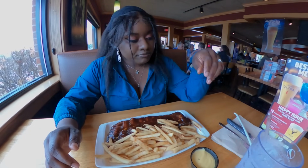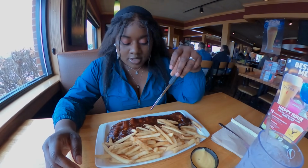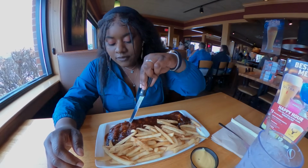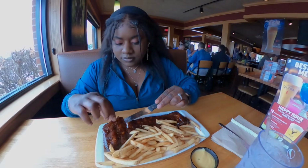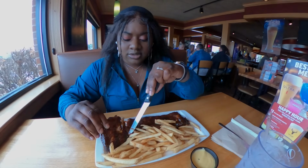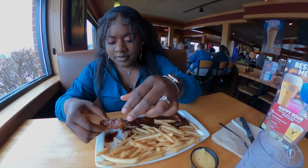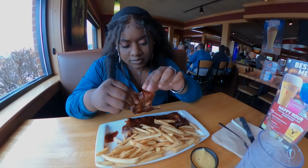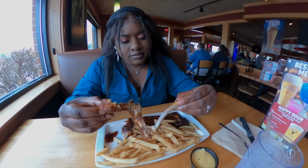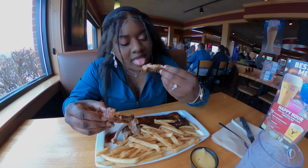We got the food. I'm about to go ahead and split this in half and take half of it back on the truck. These ribs better be tender, falling off the bone. Let me see. They look tough. That's a little tough right there. Okay, it ain't falling off, but it's coming off the bone.